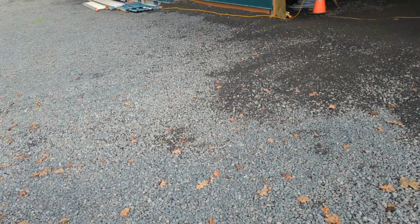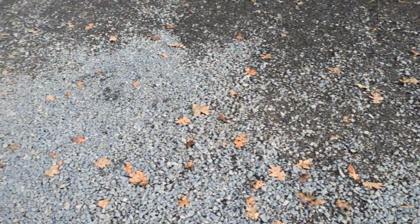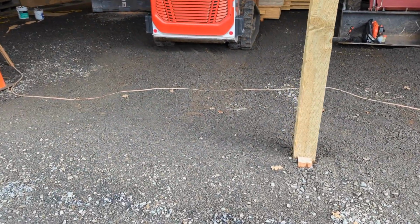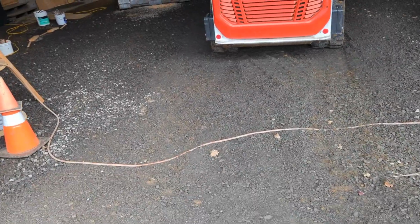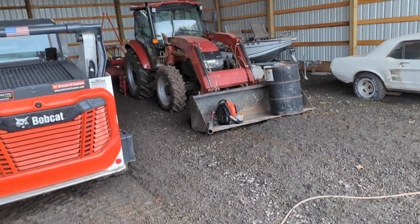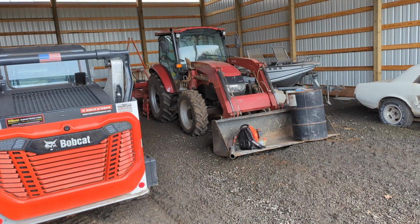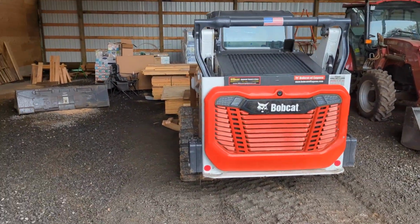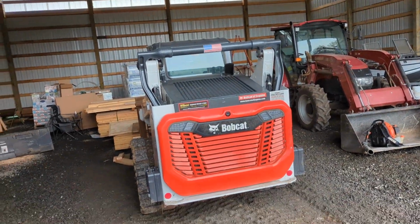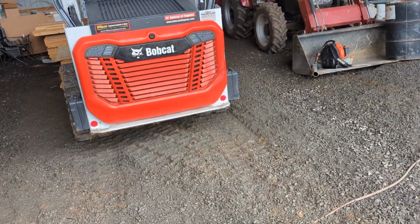And then we ended up bringing in, I think, almost 400 yards of rock. And as you can see, we're not done because we're still going to do concrete in here. So we probably have to put another 6-ish inches of rock. From some of my other videos, you've probably seen there's our Case 75C. There's our Bobcat T66. Eventually, this will probably be the main service bay.